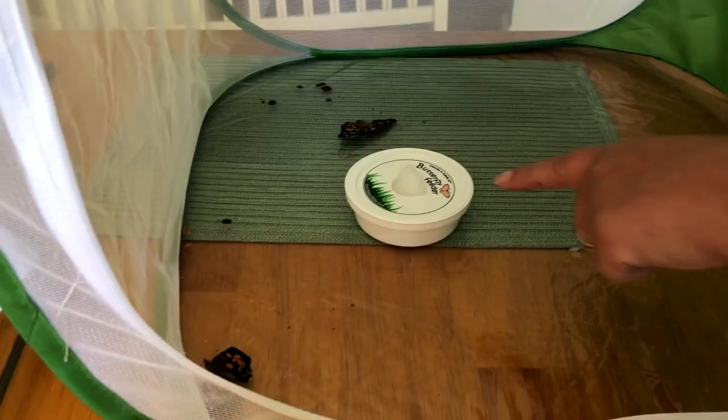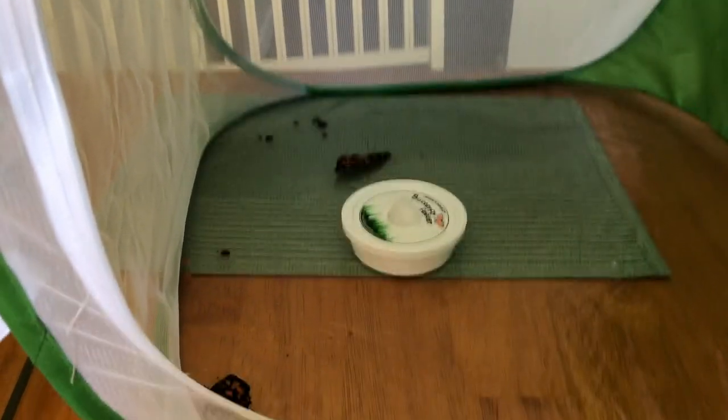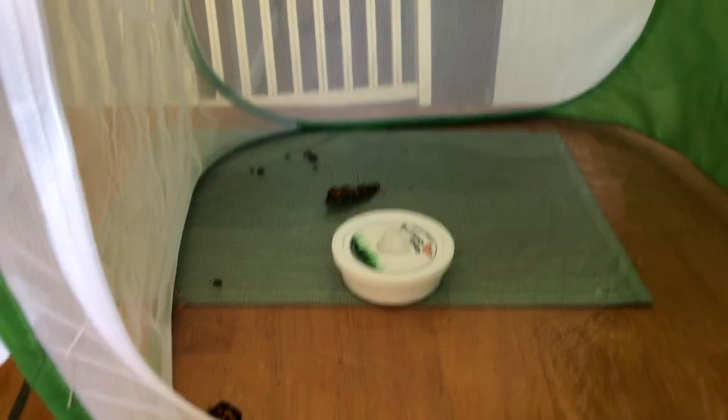I'm so excited. Right here is some food for the butterflies. This is just a cotton ball on top. And in that container is a mixture of water and sugar. So when the butterflies get hungry, they'll go over there. And remember, butterflies can't eat like they did when they were caterpillars. They can only drink. So they get their long tongues and they go over there and they're able to sip the sugar water right out of the cotton ball.